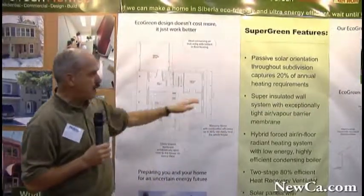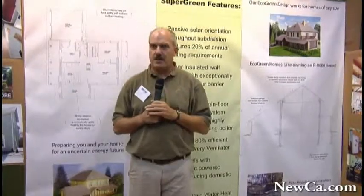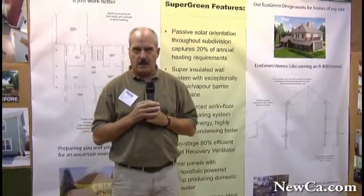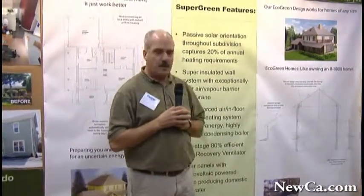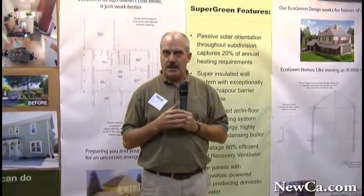In the wall system that we designed here, we use a wood frame wall system, but because of the technology, we can make it super energy efficient. So these houses will be very comfortable, draft-free, very easy to heat, very full of light inside, very pleasant houses to live in.